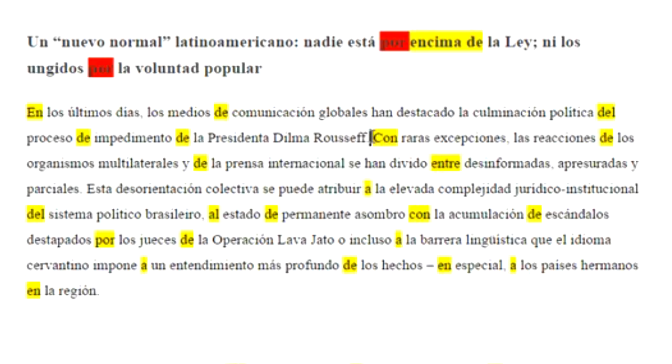Okay, continuing on. "Con raras excepciones," with rare exceptions, again, just the same. "Las reacciones de los organismos multilaterales." That's kind of hard to say. The reactions of the multilateral organizations, I think that means like the EU and the UN and the World Bank or whatever. "Y de la prensa internacional," and of the international press, "se han dividido entre desinformadas." They have divided between, entre.